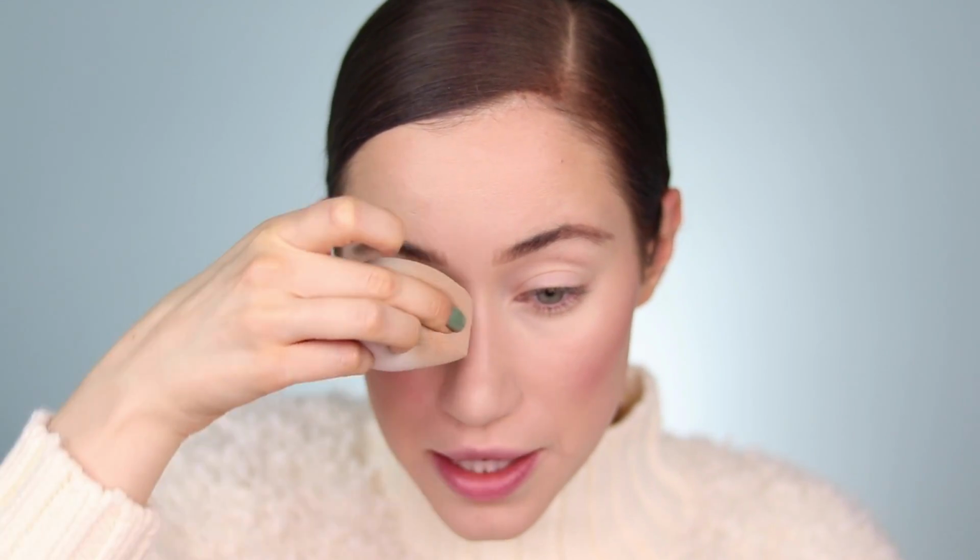I love how glowy it makes my skin look. I like to take a little bit and put it on the apples of my cheeks right here. And I'm also going to take a bit and just lightly press this down the center of the nose and a bit on the cupid's bow. Look at that. We're hydrated. Oh my gosh, I love it.